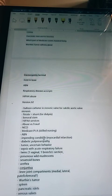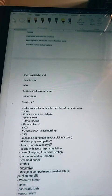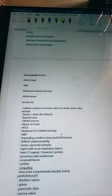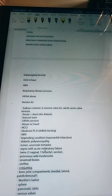They had impending condition, the myocardial infarction that I went over and showed y'all in the ICD10 book. I'll get it listed over here. The diabetic polyneuropathy. They got those electrical outlets that spring out throughout the body. Those electrical stuff is not fun. A tumor and its uncertain behavior, how to code that. Sepsis with acute respiratory failure, which is on my sepsis cheat sheet.